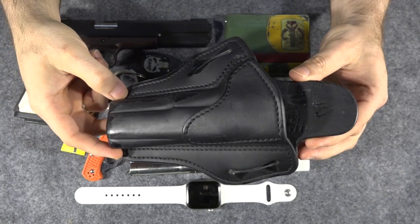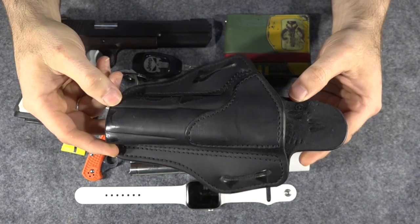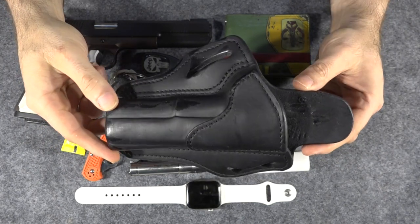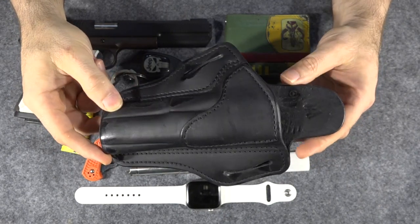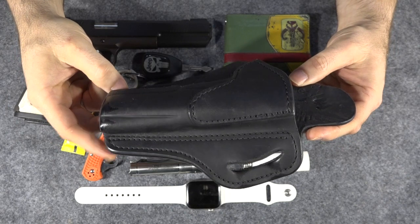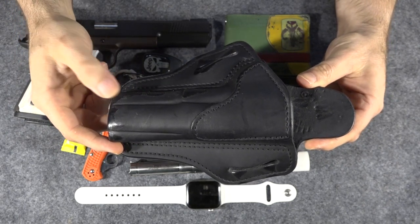And what holster, you might ask, do I put that gun in? Well, I put it in my 1791 Gunleather holster. This was a prototype holster they made for the 6-inch 1911 and 10mm, and I have loved it. As you can see from the way it's worn here, I wear it every day now, so this is the holster I have with me every day.